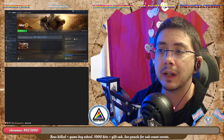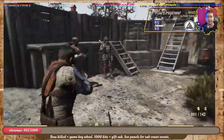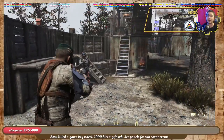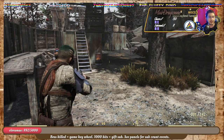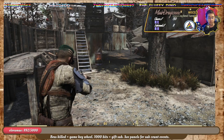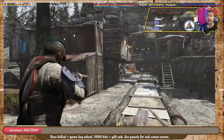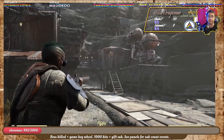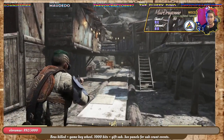Are we ready, everyone, for Fallout 76? Okay, so this, everyone, is the Big Bend Tunnel West. This is the settlement outside of the tunnel. We will go in just one moment.